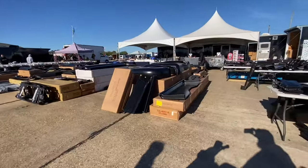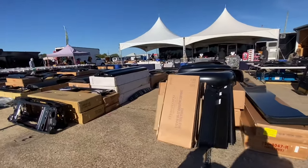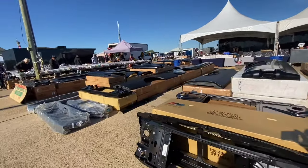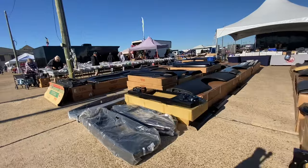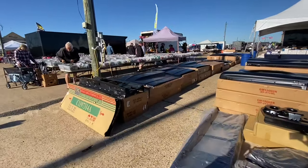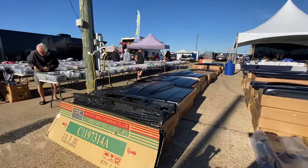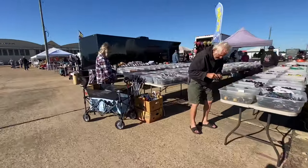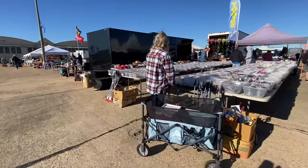And they got anything you can imagine for a Chevy truck. Square bodies on down to the 40s and 50s models. Cowl induction hoods, core supports, fenders, anything you'd imagine. You always got plenty of tool vendors here with all kinds of stuff.